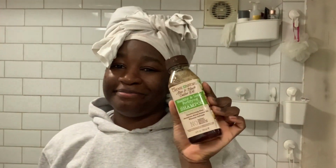I like it. I like it a lot. My hair feels clean without feeling stripped. Definitely feels moisturized and feels a lot softer. It doesn't feel stripped at all. Feels like I've washed with conditioner, so I really like that. That might be the castor oil effect, I don't know. I'm not a chemist person.